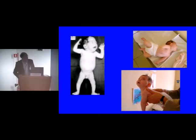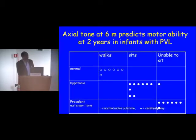And these are the pictures when you see this extensor tone and this discordance between flexor and extensor tone and this posture. Unfortunately, if these signs are persistent, and again, you don't want to see them for 3 minutes when they are crying, if these signs are persistent, it's unlikely that the children will ever sit.